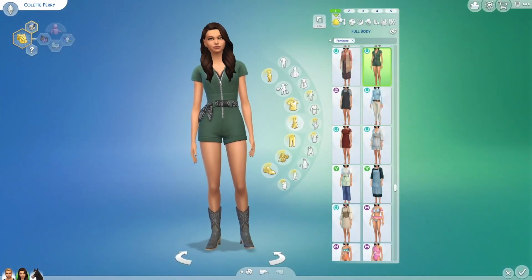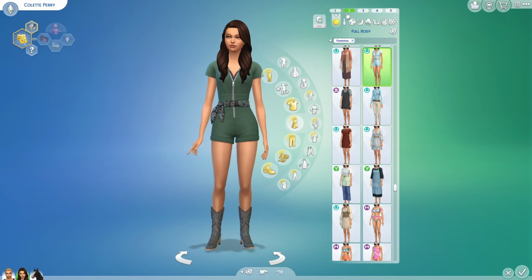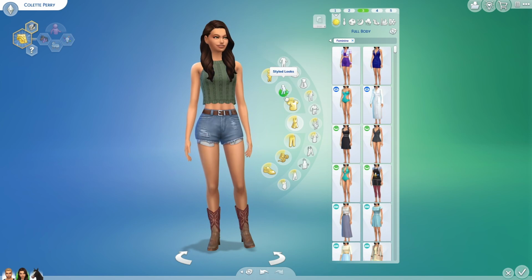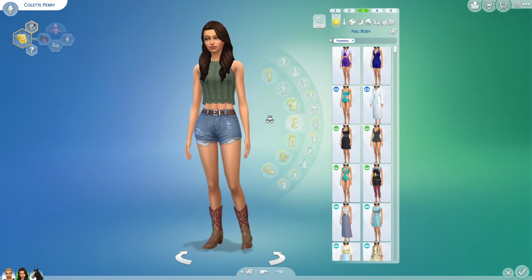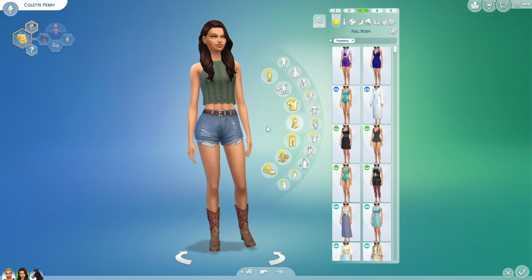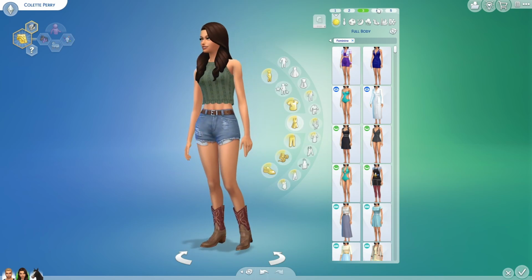So these are her outfits. This is her main outfit, of course. We've also got this one with the hat. I mean, you can't not have it, can you, for a country LP? I absolutely love this attire. These shorts are from the Bowling Night Stuff Pack. I love them. I think they're just stunning.